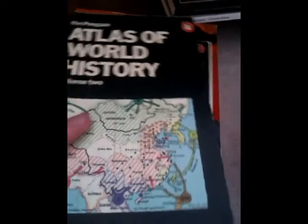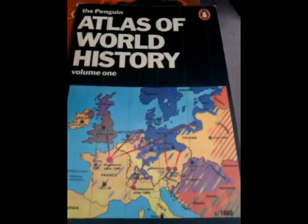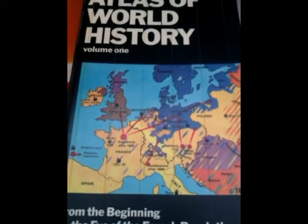Okay, just a couple on history. Well, maybe about 6 or 7 on history. These first two are together. There's Volume 2, Volume 1, Atlas of World History. I thought this was fantastic. This entire book is a collection of world maps from different historical periods.